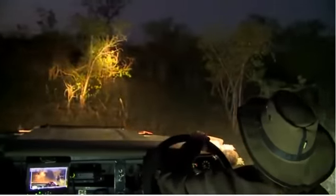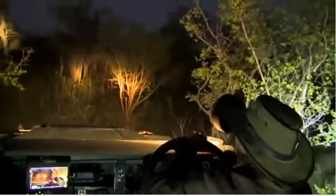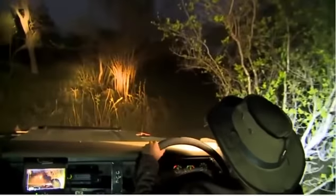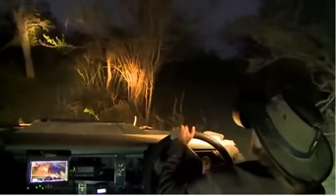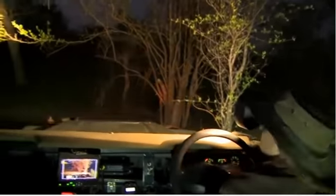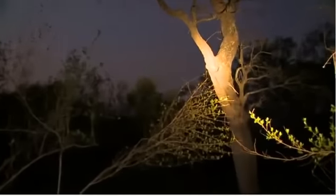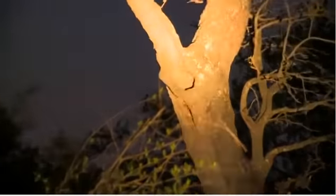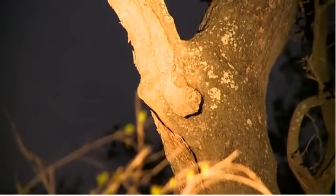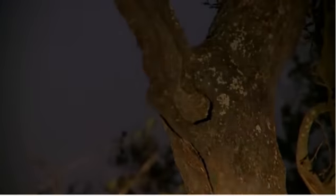Oh, did you see that, Jandre? The tail just disappeared into the hole. There's something in there. I think it might have been a genet. Could have been a bush baby, but where did it go? Could well be nesting here. Where did it disappear to? It ducked down into that hole there in the tree. Somewhere around here. There, it went in there.